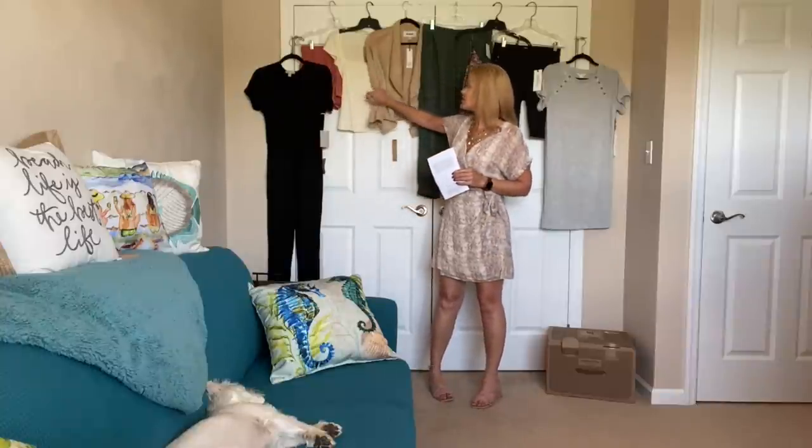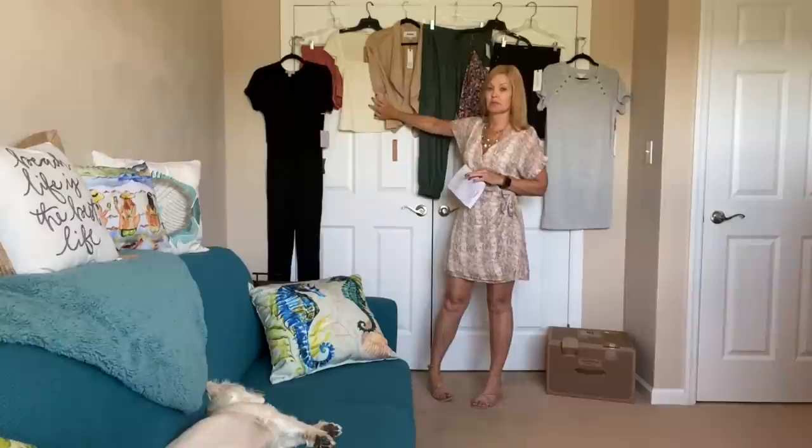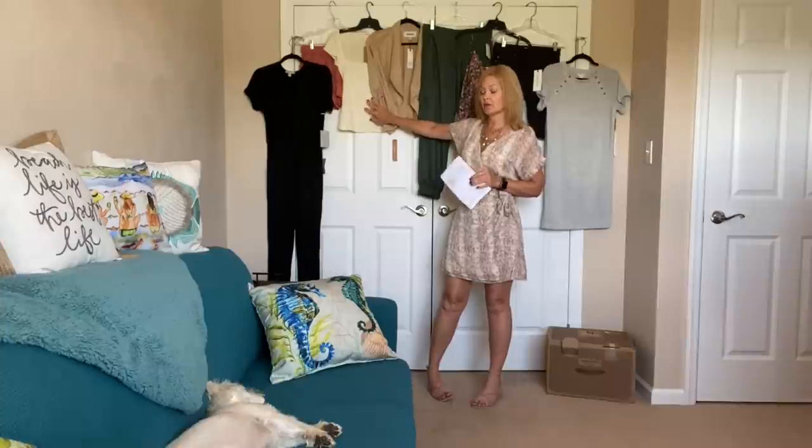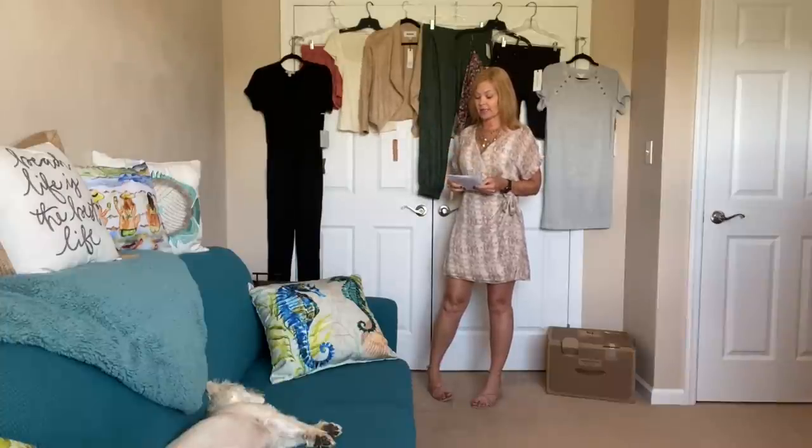The Bordeaux top by Reformation. That's this one. What did you guys think of this super squared off top? So that's $48. I kind of liked it. So squared off. I kind of liked it.